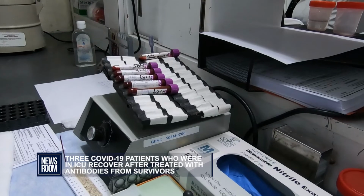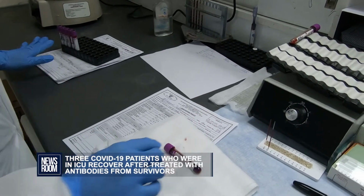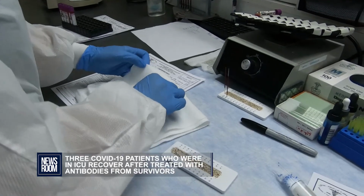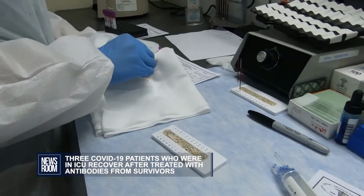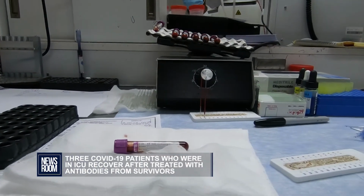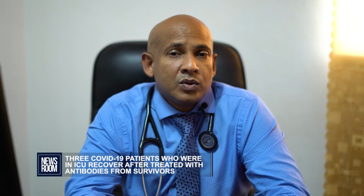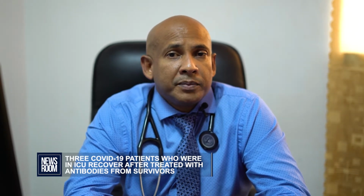The blood, when it's taken, is also screened for any kind of adverse particles or infection that can be transmitted from one person to the other. So it goes through a very strict and rigorous process of confirmation that this is suitable to be transfused from one person to the other.